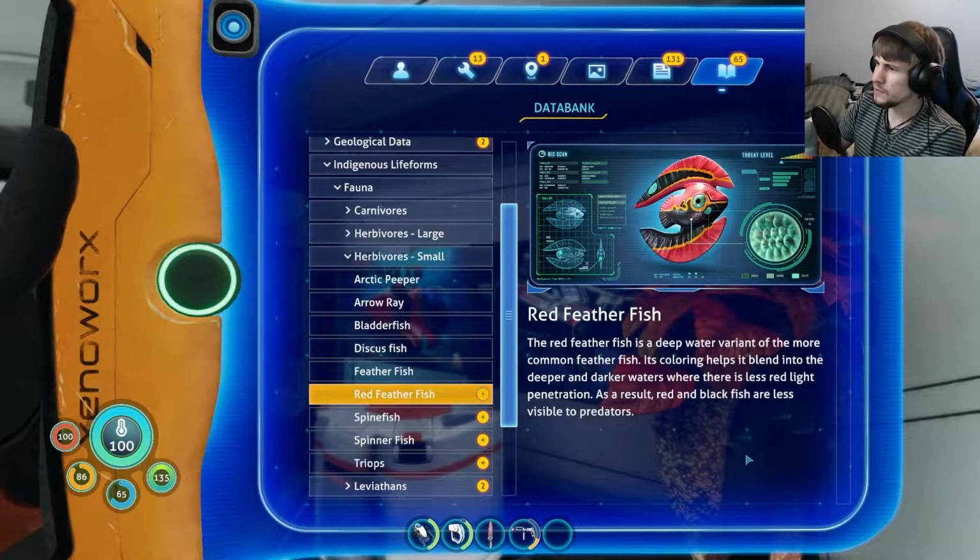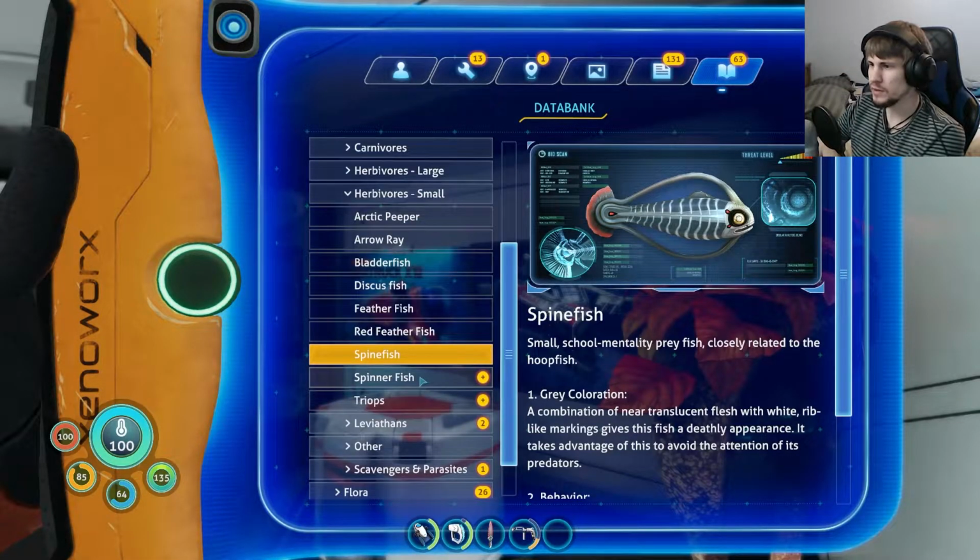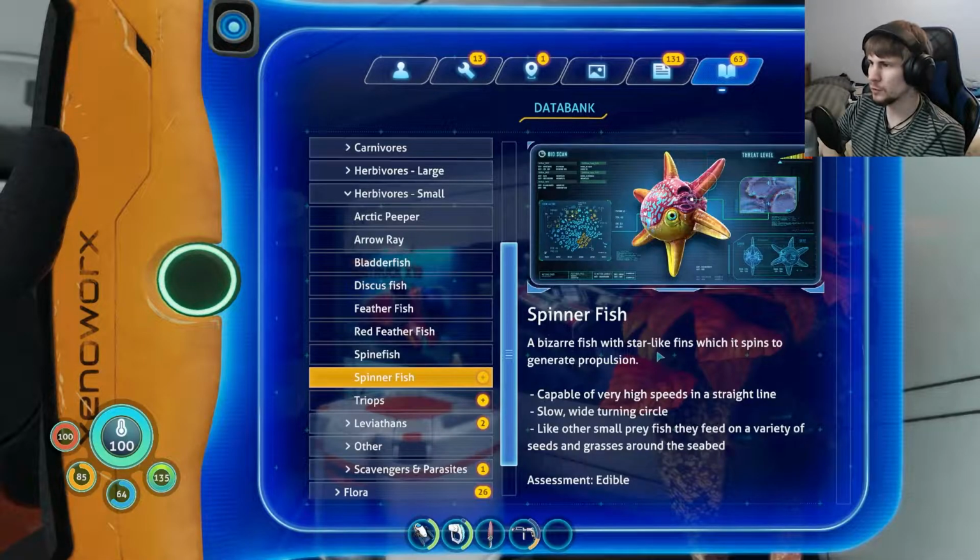The red featherfish, though, gets pretty colorful. Deep water variant to the more common featherfish, coloring helps blend into deeper, darker waters where less red light penetrates. Result, red and black fish are less visible to predators. Spinefish, I'm pretty sure this is basically just right out of the base game for the Lost River area. And then the spinnerfish was actually a neat little one.